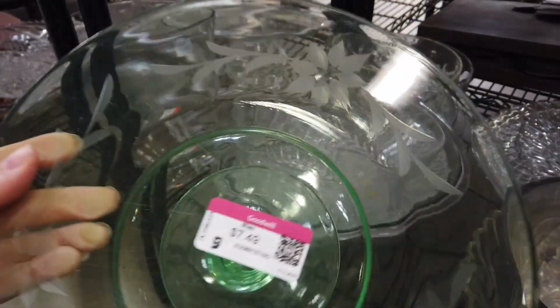This is a cake dish. And that looks like it. Oh my god. Oh my god. Oh my god.